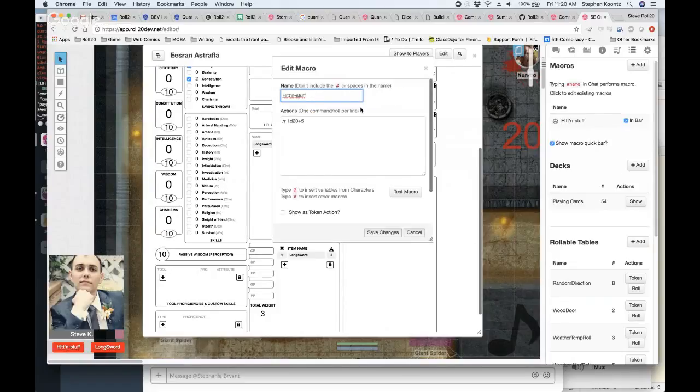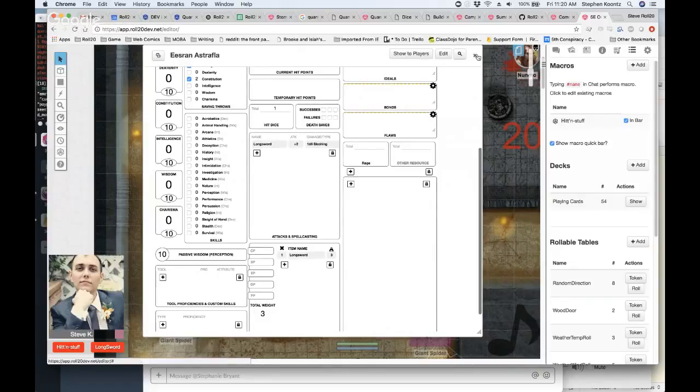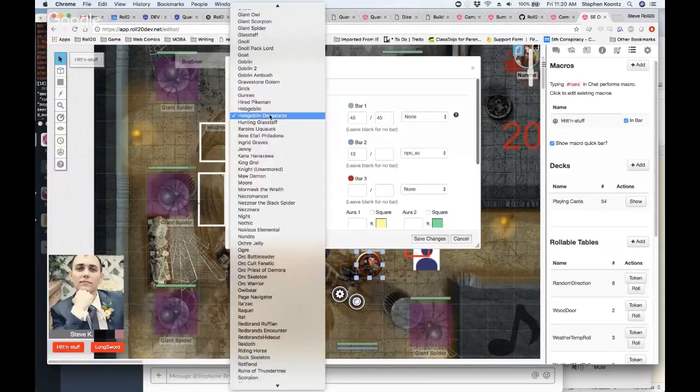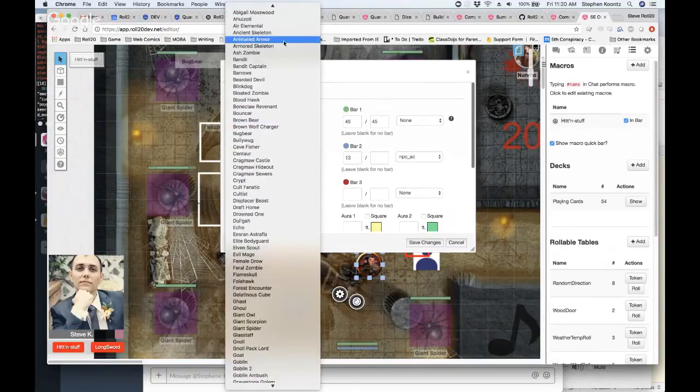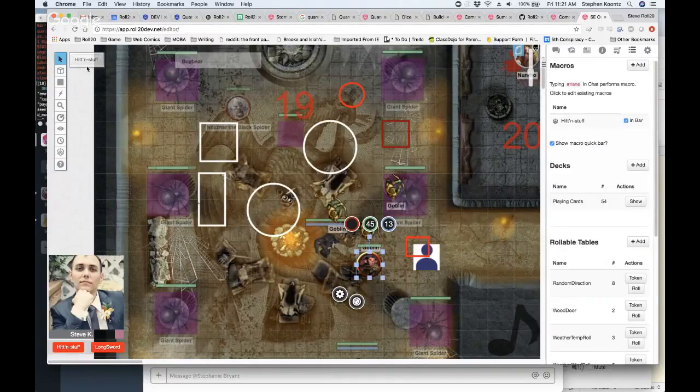The other thing that can be done with these is for it to be set up as a token action, so that way when I have, let's change this bugbear instead of being Devastator, it is I don't even remember our character's name. Something. Started with an E. Esren Estrafala. You got it. Yep. So now that I've attached this token to that character, anytime I have this token selected, that token action macro is going to be hovering right here on the top of the page. So you can have ones that you want for all characters, like if you're the GM, or you can have token-specific ones that only pop up when the represented character is selected.